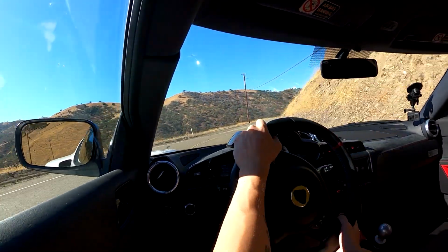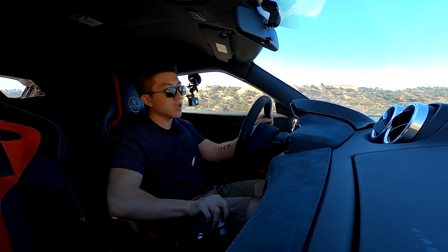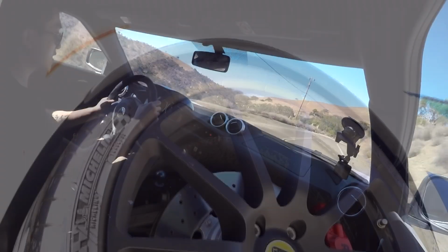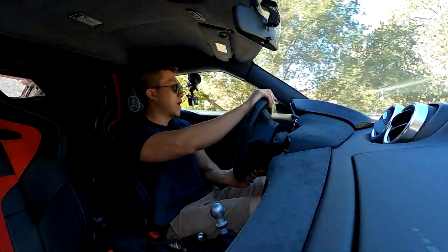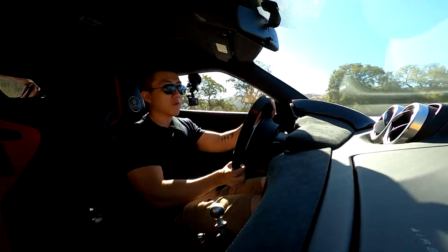Braking, amazing. As good as Porsche GT braking. Almost, I would say. The initial bite of that pedal isn't quite as sharp, but really easy to modulate. I believe these brakes are from AP Racing, so that is no surprise there, why they feel so good.